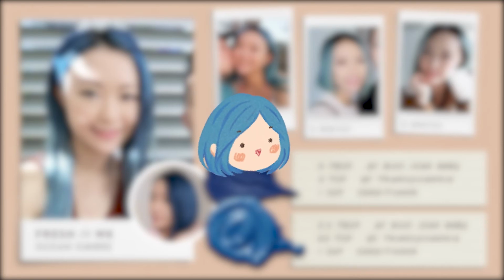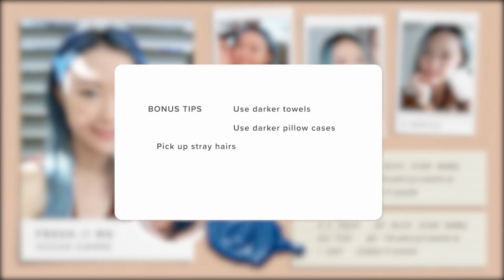Apart from the tips I recommended in my hair hacks video, it would also be beneficial to use darker towels, darker pillowcases, and picking up any stray hairs, and always drying your hair thoroughly before doing anything else.